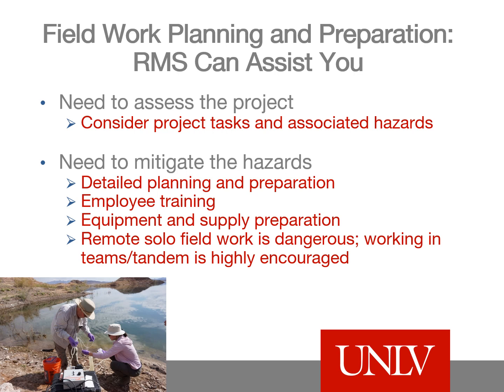While UNLV policies do not expressly prohibit remote solo fieldwork, it should be obvious that remote solo fieldwork has an added level of danger, and team or tandem fieldwork is highly encouraged. Please do not perform remote solo fieldwork unless there are no other options. Later, we will discuss communication and check-in procedures that should be present in all fieldwork, but especially for remote solo fieldwork.